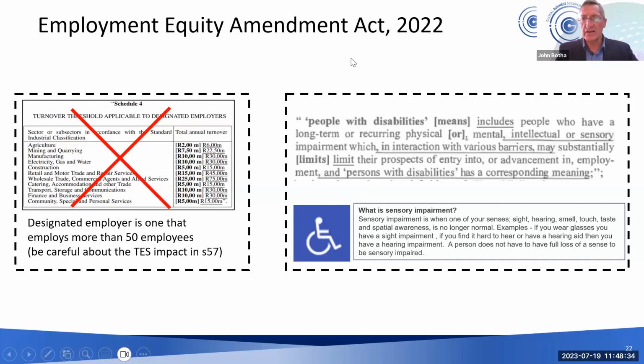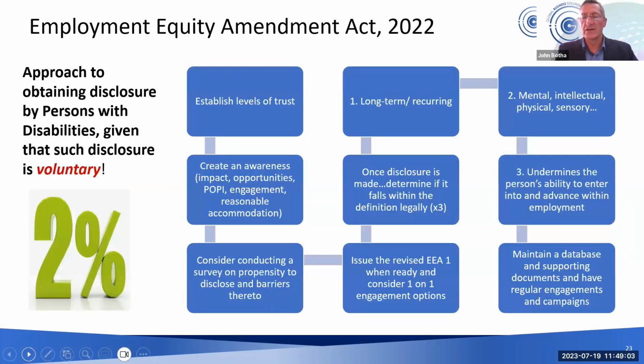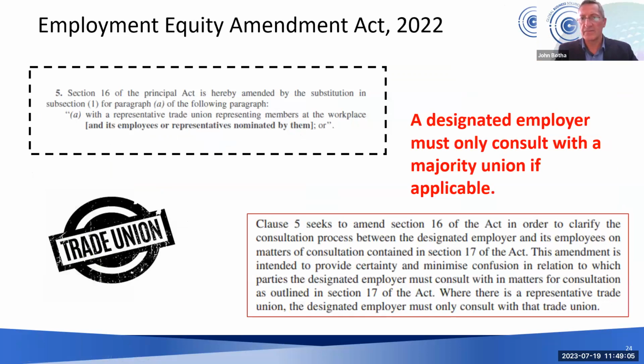Now, I touched on this earlier. The EEA1 form is being revamped, and you're going to have to reissue the EEA1 forms so that people can disclose their race, their gender, but also whether or not they consider themselves to be people with disabilities. Bearing in mind, colleagues, that it is a voluntary disclosure of disabilities. There is no legal obligation on employees to disclose their disabilities.